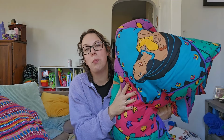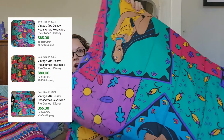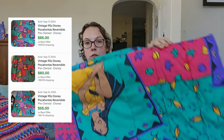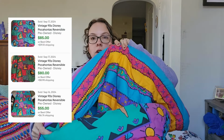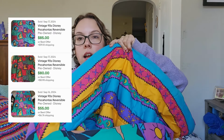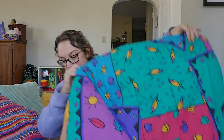So this piece, you guys, is one of the best pieces from the day. Literally, this is the piece that will pay for the entire trip. This is a vintage Pocahontas. I'm not going to unwrap it the whole way, but Pocahontas, reversible. Wait, that's the same side, or that's the same pattern. Reversible, it's striped on this side. Comforter blanket, and it is in such good condition.